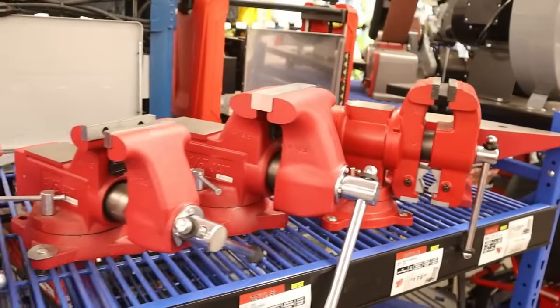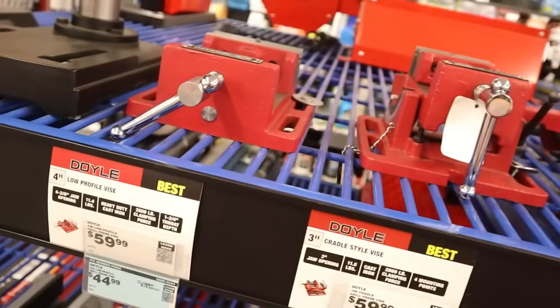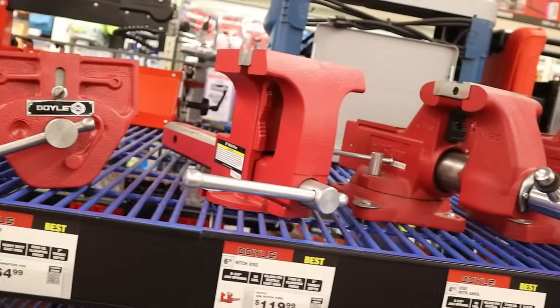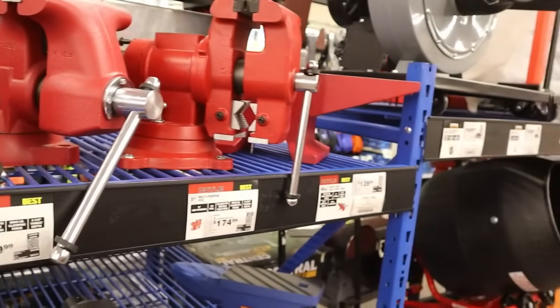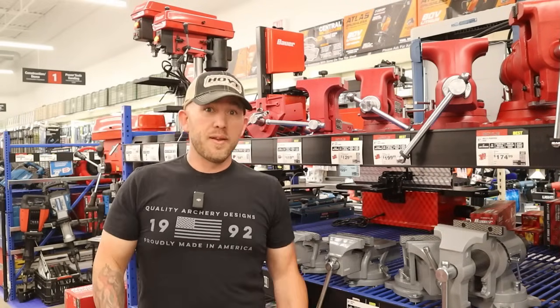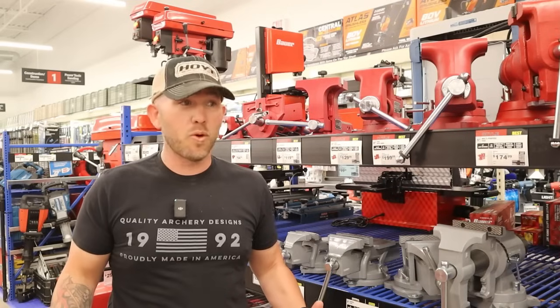Now, I know a vise isn't something a lot of people do videos about. It's kind of an overlooked tool, but I use mine all the time. I have one on my gun bench to build my different stuff. We use them in the shop. A vise is definitely a good tool to have in your shop because when you need it, you need it. And if you're gonna have one in your shop, you might as well have something with 100% lifetime warranty.